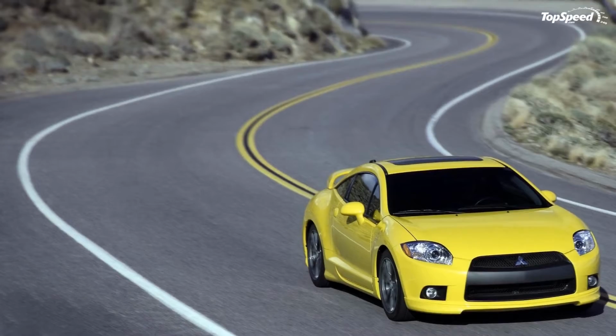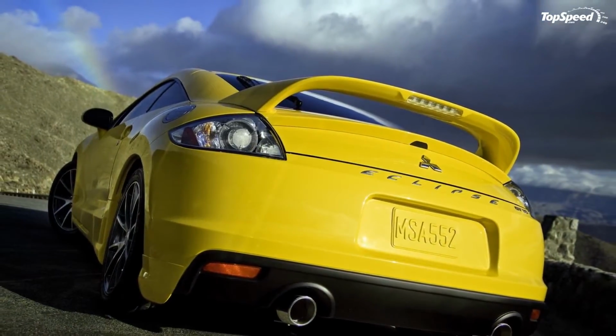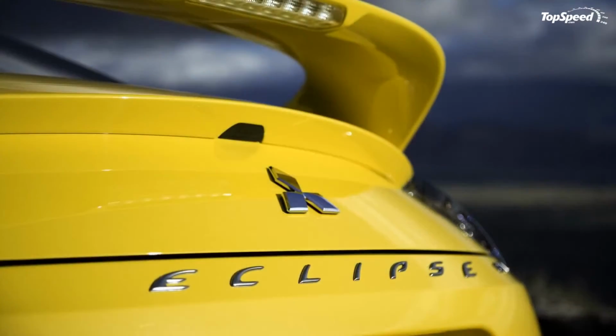Eclipse is offered in 2 trim and performance levels. The GS model is powered by a 162-horsepower, 2.4-liter four-cylinder engine.